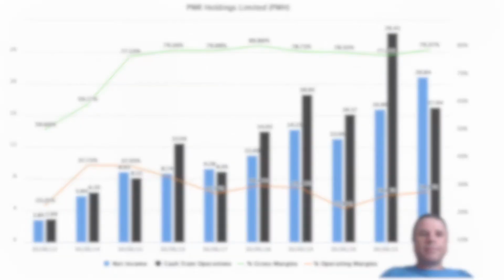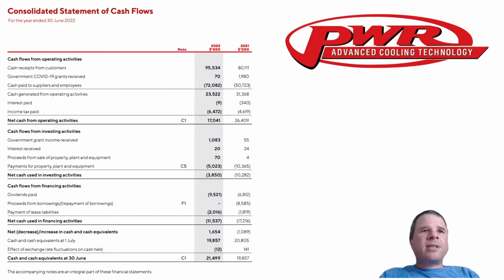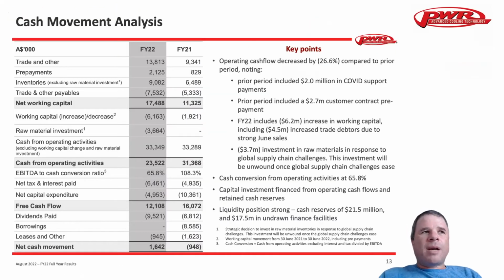To understand why operating cash flow has fallen from last year, you could look at the note. If you actually go back, I'll just go back to the previous slide. So note C1 will give you a reconciliation of cash flows to profit. So you will get an understanding of some of the reasons why operating cash flow has dropped. But in PWR's presentation, they did give a cash movement analysis. And in this cash movement analysis slide, they do have some of the things they would show you in that reconciliation of the cash flow found in note C1.